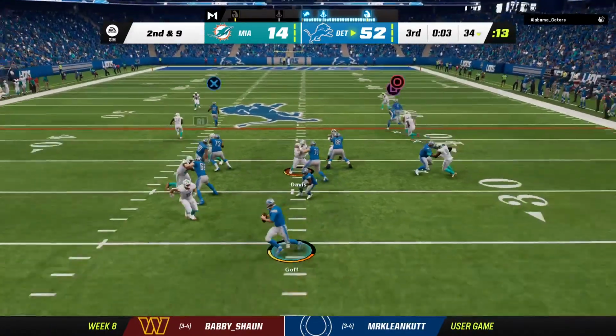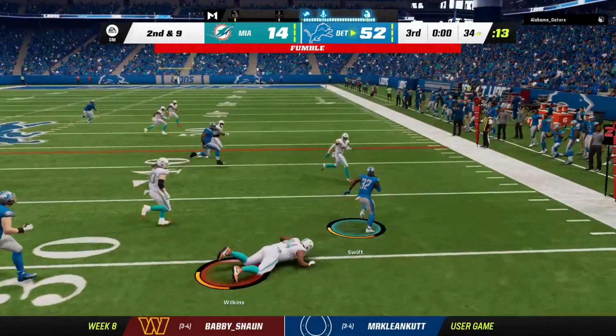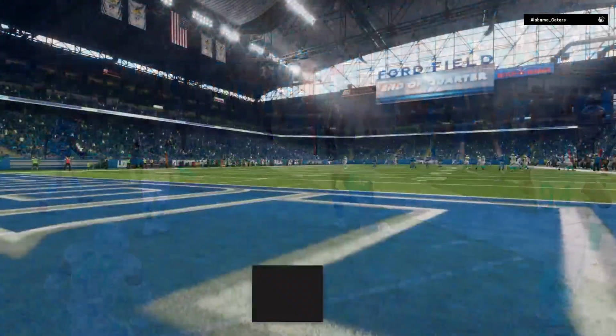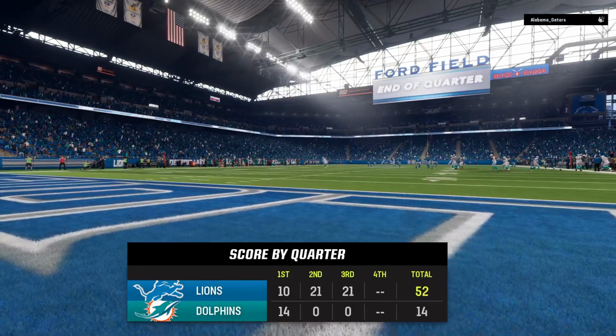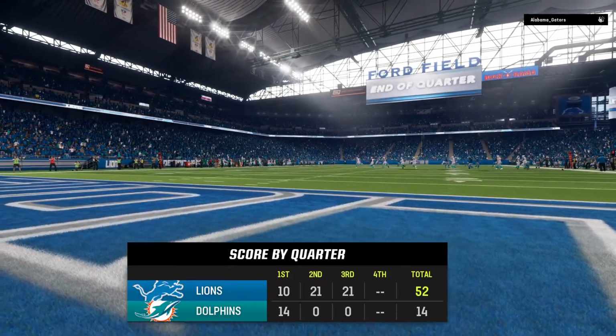They'll fake the handoff. Now Goff. Nowhere to go here. He lost the football. So they'll get a little extra time to come up with his 3rd down play as we played 3 quarters. We'll return with more after this break.